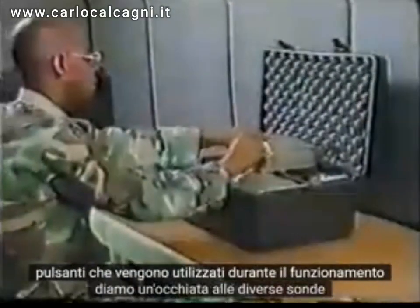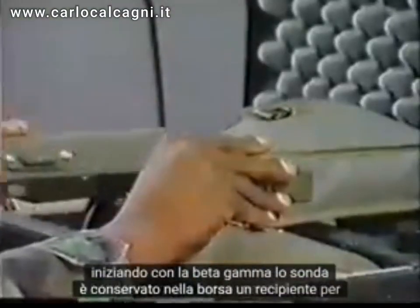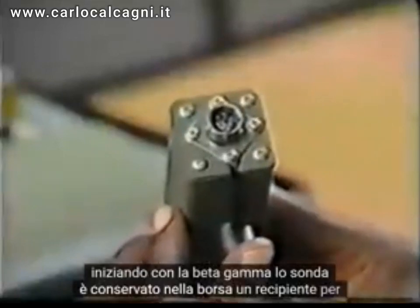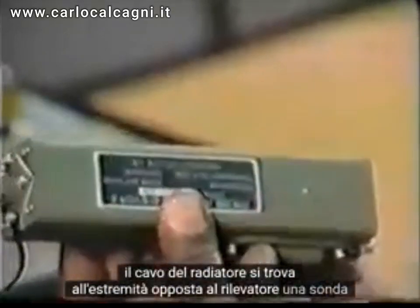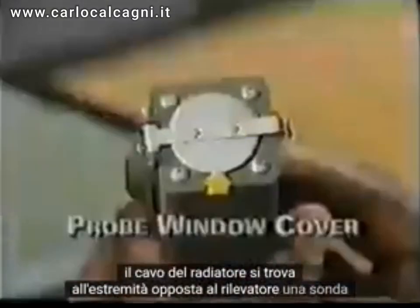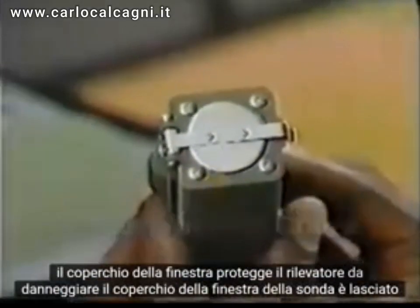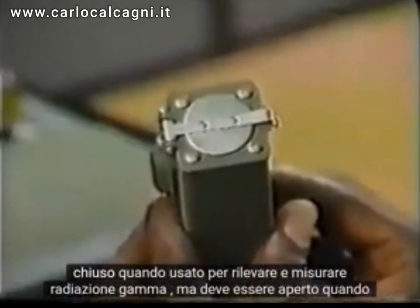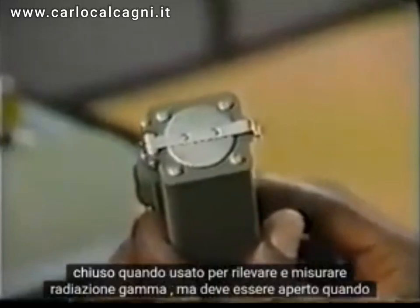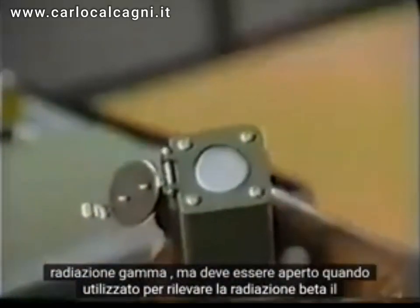Let's look at the different probes, beginning with the beta-gamma probe. It is stored in the pouch. A receptacle for the Radiac meter cable is located on the end opposite the detector. A probe window cover protects the detector from damage. The probe window cover is left closed when used to detect and measure gamma radiation, but must be opened when used to detect beta radiation.